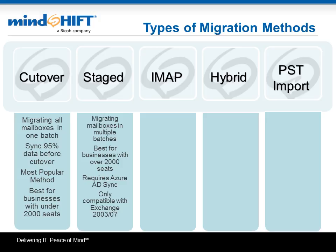A stage migration is pretty much a cutover migration, but instead of migrating every user over to the new platform, you would set up batches of users to migrate instead of the entire company. So the way you would do that with Office 365 is you will need Azure AD to synchronize with your Active Directory environment. So you need to create a trust between the two Active Directory environments, and then make sure your Active Directory is up to date to allow the users to be carried over.